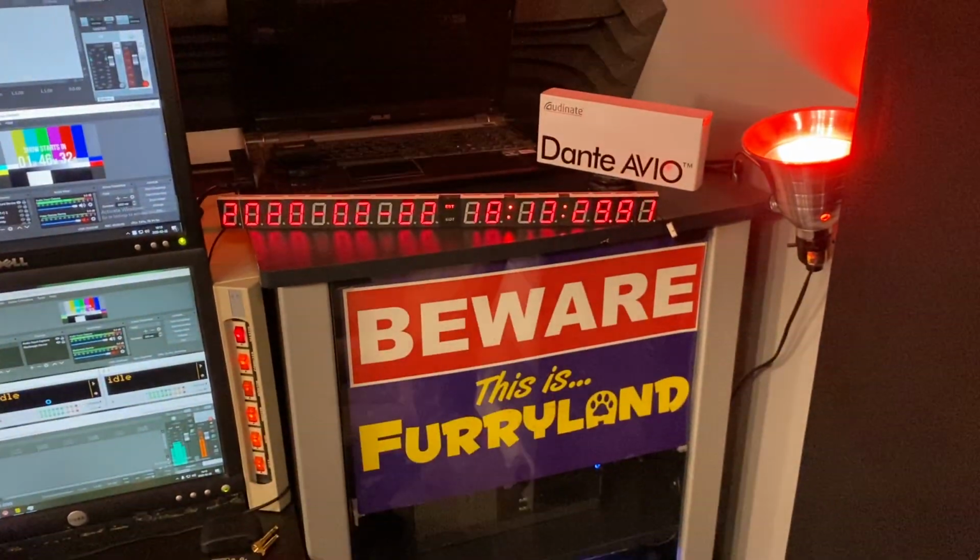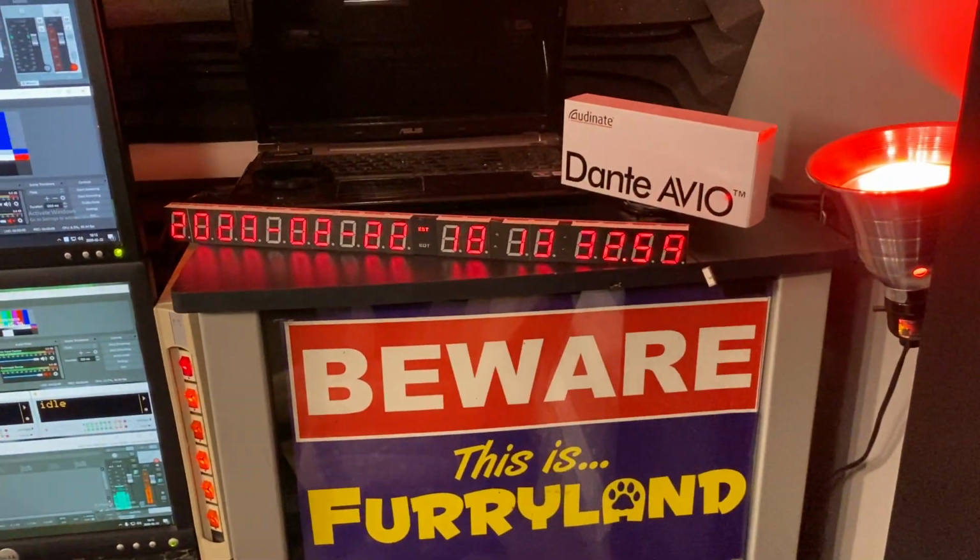This is a cool little GPS clock. Isn't it neat? I like it. I think it's pretty cool.